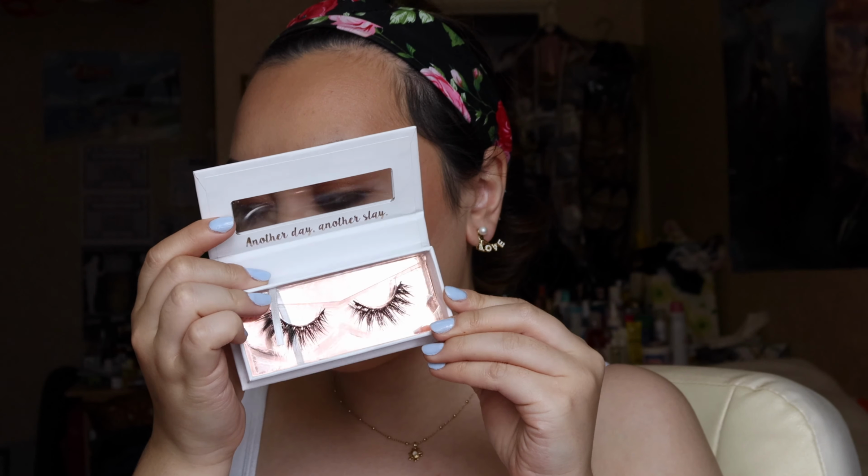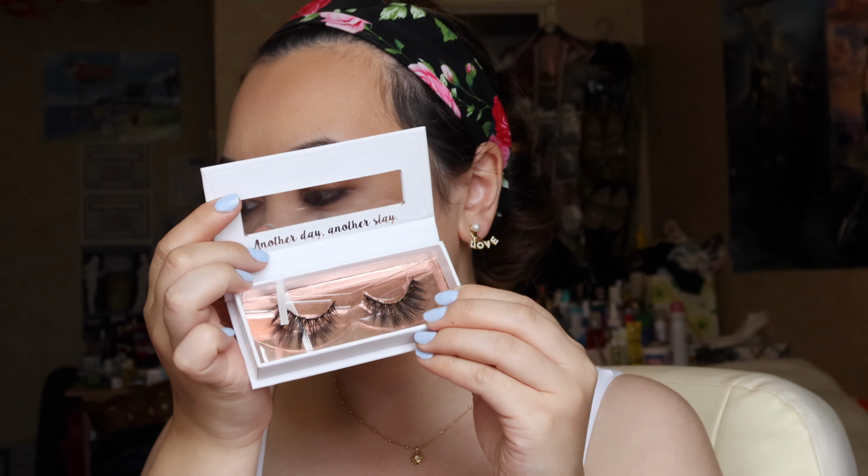Okay, so the lashes that I'm going to apply are the Lash Queen London Majestic lashes. These are really nice, voluminous and wispy. So I'm just going to apply these.